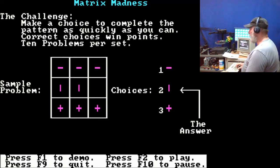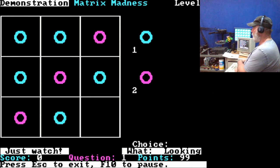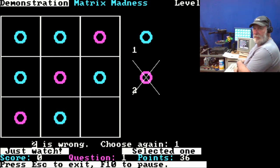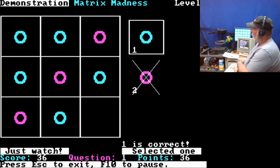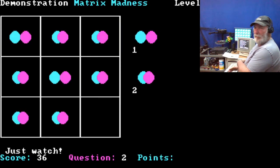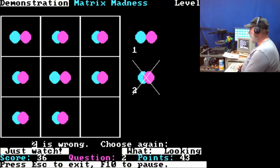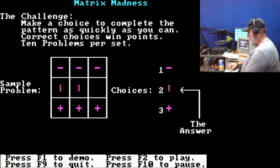And we're just going to do a demo. And remember, F9 to quit. So this is Matrix Madness. Level 1. And my webcam isn't scaring. It says Level 1 in the upper right-hand corner. Okay, so I'm going to do Escape, and we're going to do F9 to quit.